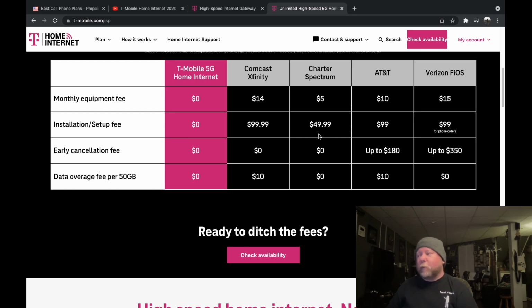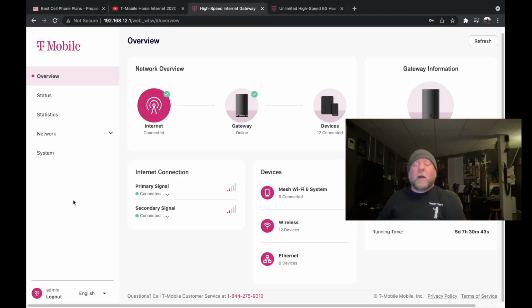T-Mobile has really been working pretty good so far. They've been doing a lot of upgrading and updating the towers and stuff. So this year that I've had it, there's been some peaks and valleys with disappointments and happiness with T-Mobile Home Internet for sure. There at the beginning, they were working on the towers and upgrading the towers and stuff like that. All right, guys, let's take a look at my gateway information, and we'll look at our signals.